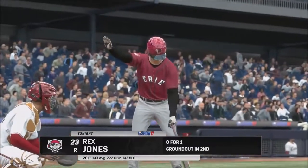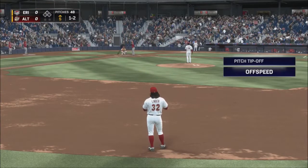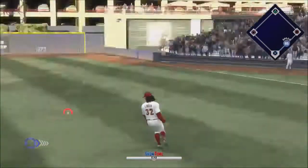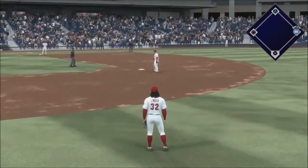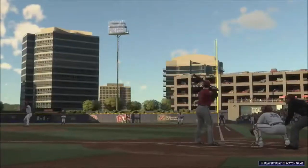Now, Rex Jones up. Rex Jones comes into this at bat 0 for 1 in the ball game. Game still tied in the top of the 5th. On the ground to the right side. If I would have dove, I probably could have got to that one. But he can't pull it in. That was really special. You know, he was down the count, and he just said, I got to battle. He battled it through and got rewarded with a base hit.